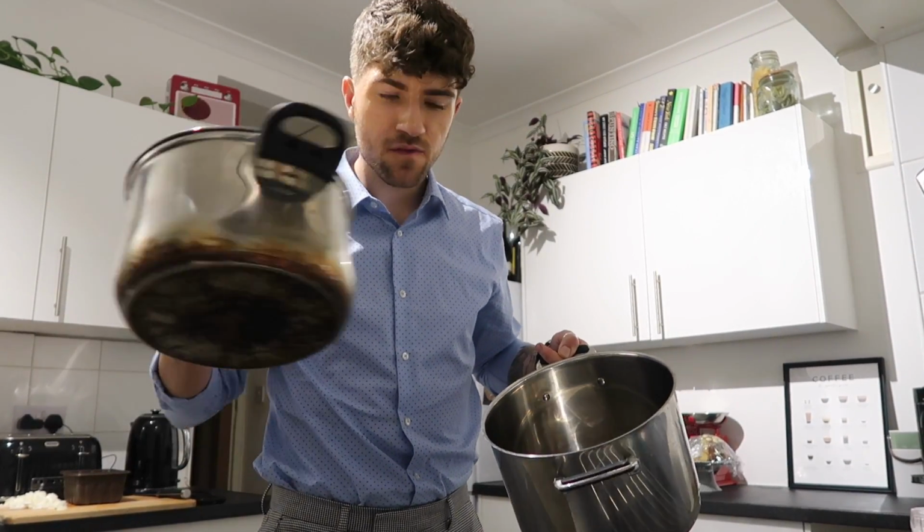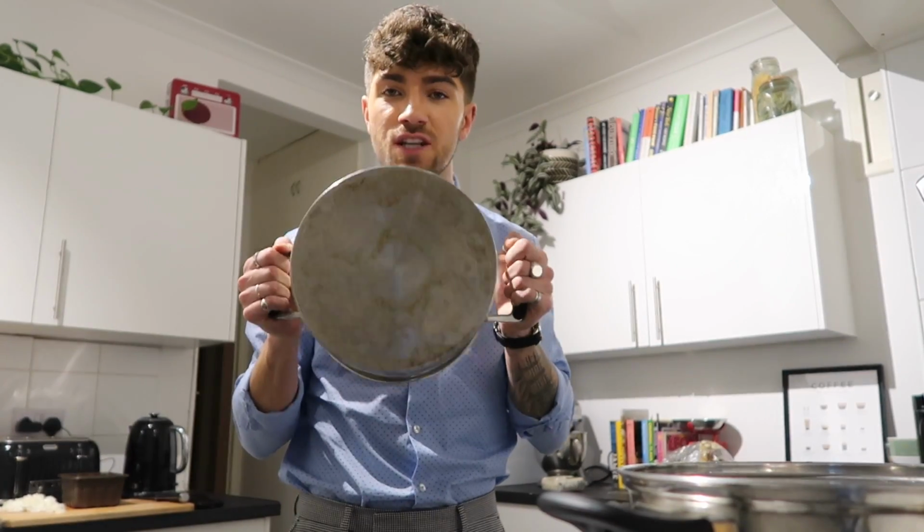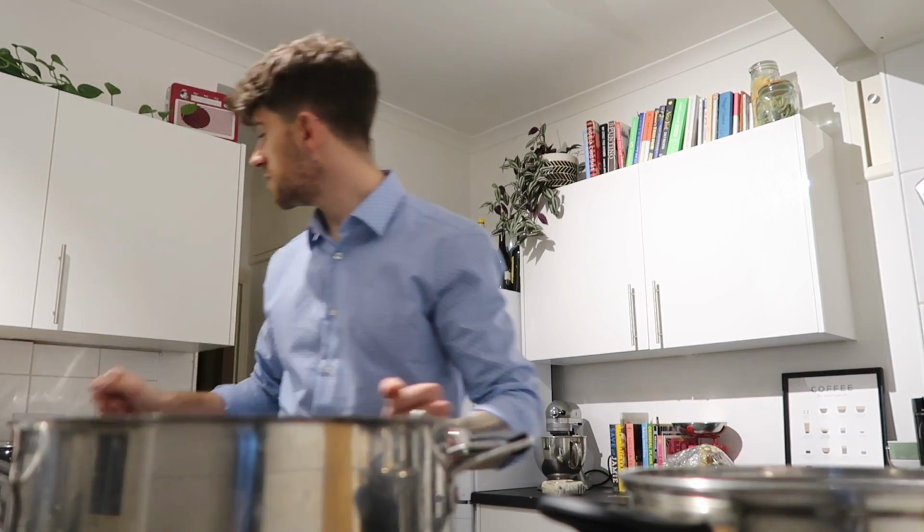You're going to need two fairly large pans when you're making this risotto. One for the vegetable stock and then one for the actual risotto. I love this pan, it's huge. It's got a really heavy bottom. It retains the heat pretty well. So they're the two pans that we're using.